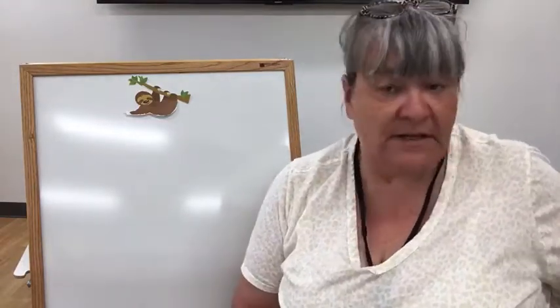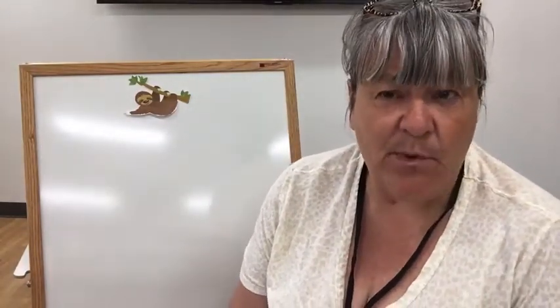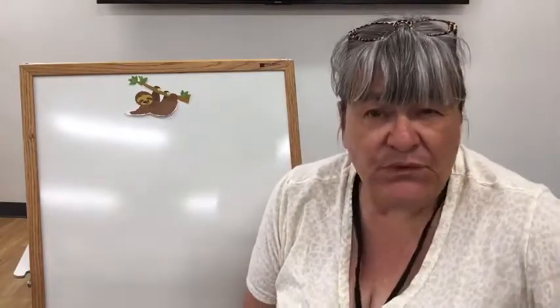Do you know where a sloth lives? Do you remember which continent I said we're talking about? Sloths live in South America. We don't have any in Sturgis. The only place you could find a sloth in the United States would probably be in a zoo. Okay, here's our sloth. Does a sloth move fast?